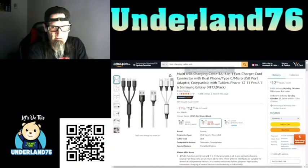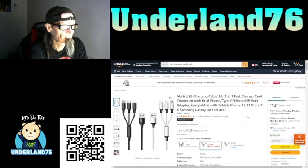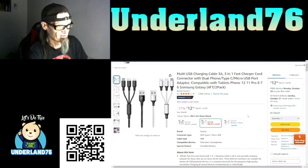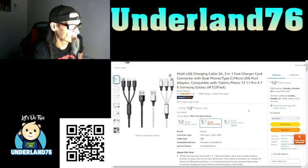Ah, here we go. I found one with all three. Yeah, right here. It's on Amazon. Multi-USB charging cable, 3A, 3-in-1 fast charger cord connector with dual phone, Type-C, micro USB port adapter, compatible with tablets, phone 12, 11 Pro, 876, Samsung Galaxy 4-foot 2-pack. Wow, so you can get two of them?